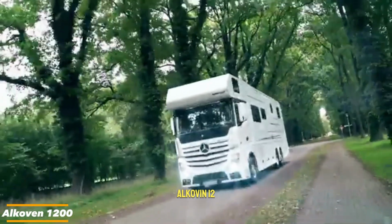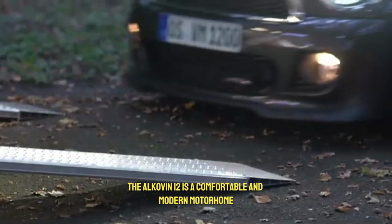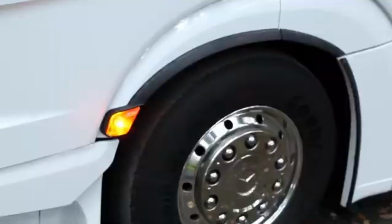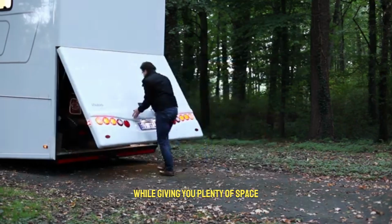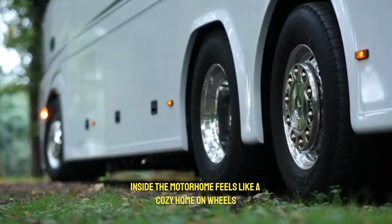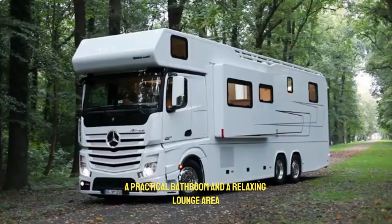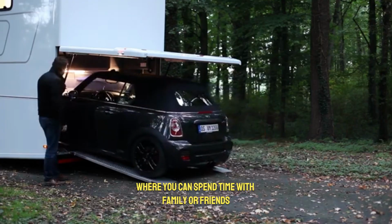Alcoven 1200. The Alcoven 1200 is a comfortable and modern motorhome designed for people who love traveling and exploring freely. Its sleek and practical design makes driving easy while giving you plenty of space inside. The motorhome feels like a cozy home on wheels, with a comfy bed, a fully equipped kitchen, a practical bathroom, and a relaxing lounge area where you can spend time with family or friends.